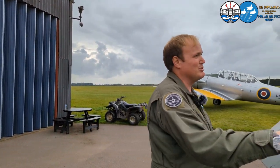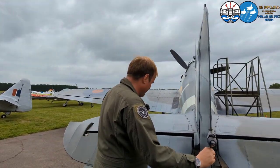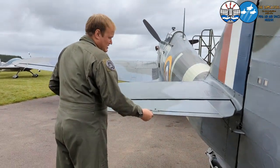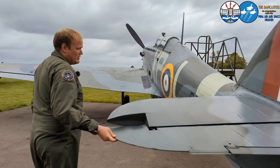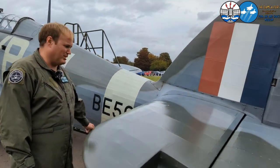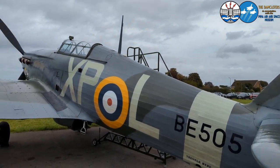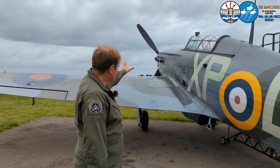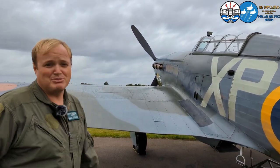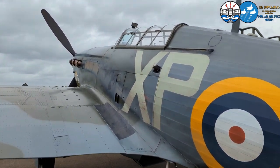So walking around the back, we've got the rudder here with the rudder servo, onto the elevator and the elevator trim, looking around here and then coming back. All of this is Irish linen covered, which made it so robust during the war, and they could easily patch it up. And then coming around the exhaust-stained fuselage, as the team haven't given it a wash yet, as she'd been flying today. But to be fair, it adds a bit of a patina, doesn't it?